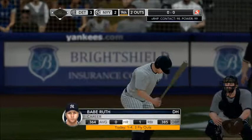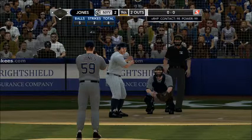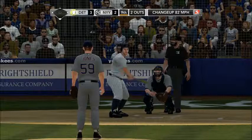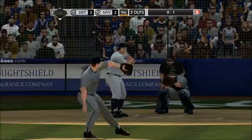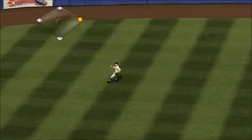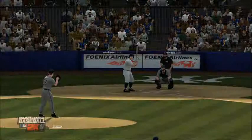Two outs, bases empty. At the belt, Jones kicks, throws, watches a changeup go by for strike one. He sends this one in the air towards center. And it's in there, the tying run on board. Well, they get a man on here with two outs. And now, a double in the gap can tie this game.